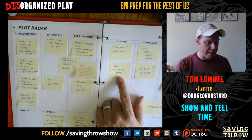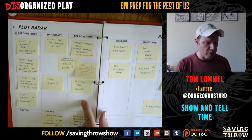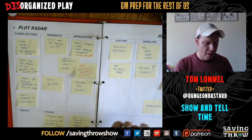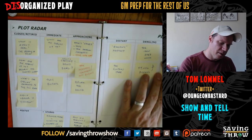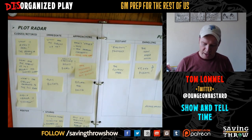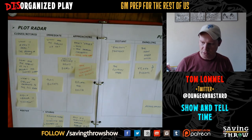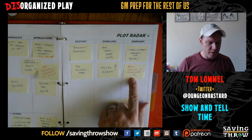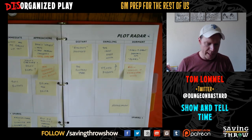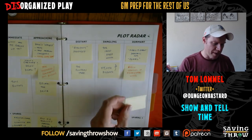The Gulfius tree really is starting to move toward the Iron Keep. So this goblin uprising, Neverwood, is out here. There's a goblin uprising going on in the Neverwinter Wood. That's a dormant thing that they know about that they've forgotten about.